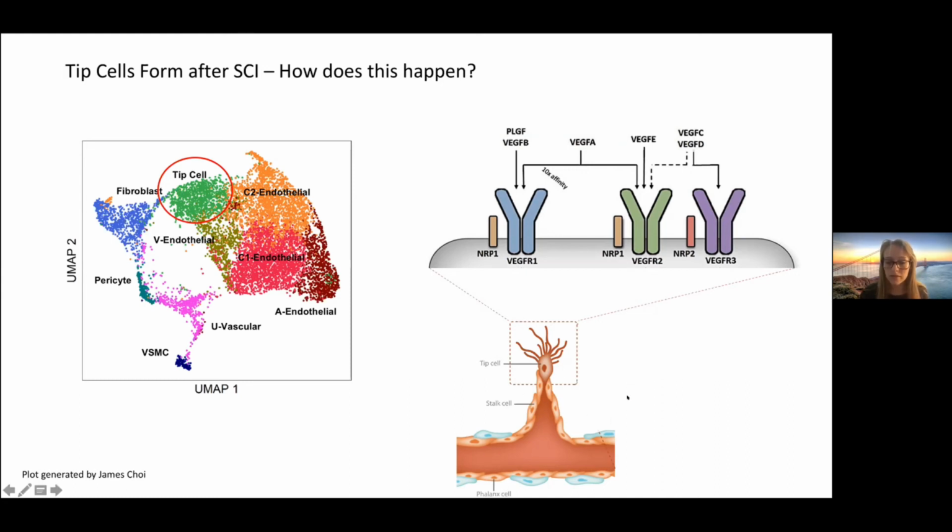This has been extensively characterized in other tissues, and the major signaling pathway that we know is involved here is the VEGF receptor signaling pathway. So the VEGF ligands here, A, B, C, and D, and then the VEGF receptors are also listed down here. This is a simple schematic of how tip cell interaction is thought to happen in the periphery. We wanted to see whether this was recapitulated in the spinal cord injury site, and if the immune population could be a source of these VEGF ligands that could be causing the endothelial cells to go into the tip cell state and start revascularizing the injury site.